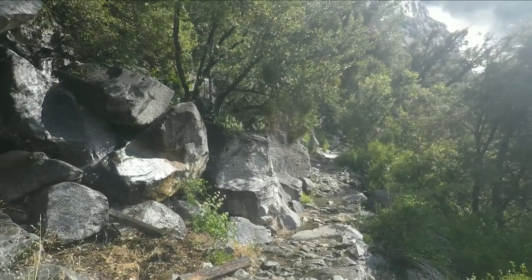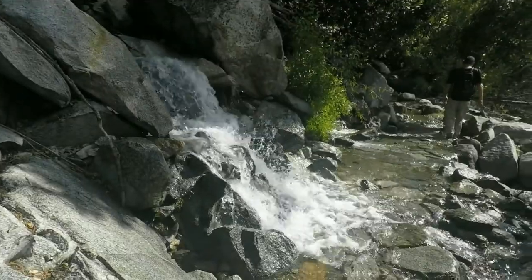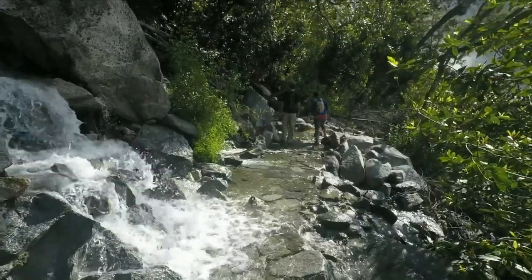Here's the trail beyond the first falls. Here's more of the trail. It's going to be a little wet.